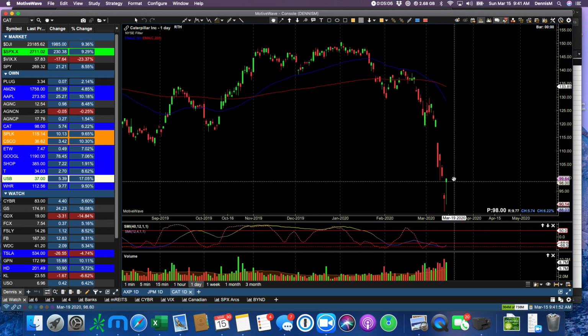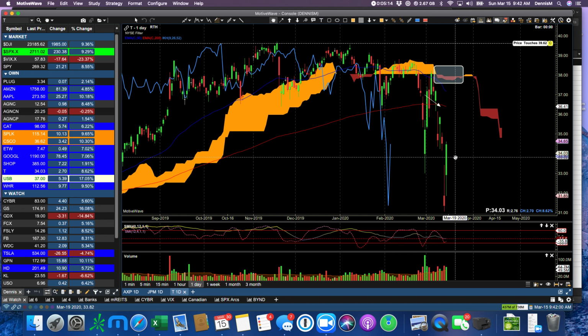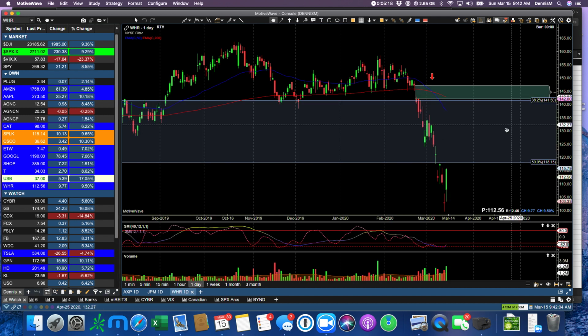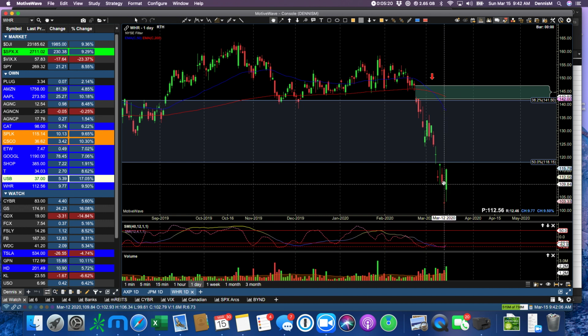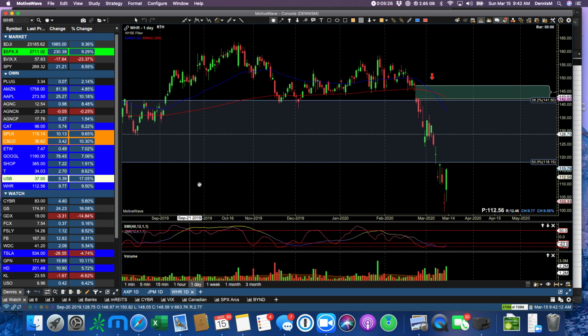Caterpillar up 574, and look at that. All it did, like some of our other things, was close the gap. Do you see a trend here? AT&T up 270. All it did was close the gap. Whirlpool closed the gap, but ended up above the gap. Good stock, lots of buying, but not really optimistic on the days ahead.